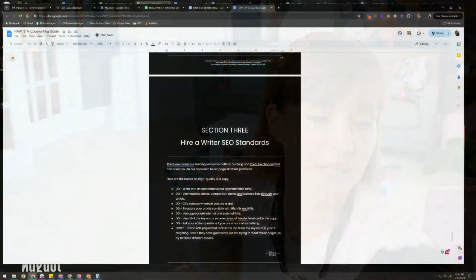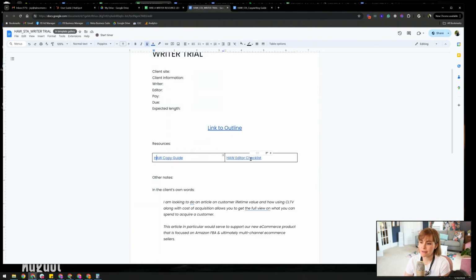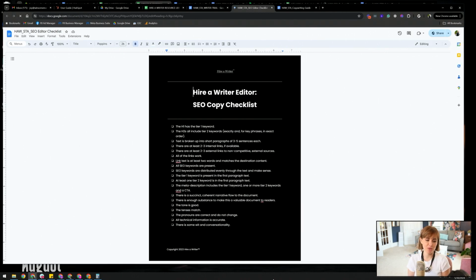So you might not have a copywriting guide, no problem, but you probably should have some kind of content in your ecosystem that you would be like, this is the gold standard. And that's going to be really, really helpful for a writer. Secondarily, I always like writers to have a little bit of a clue as to what they're going to be edited on. What isn't fair to a writer is to be like, hey, write this article for SEO.